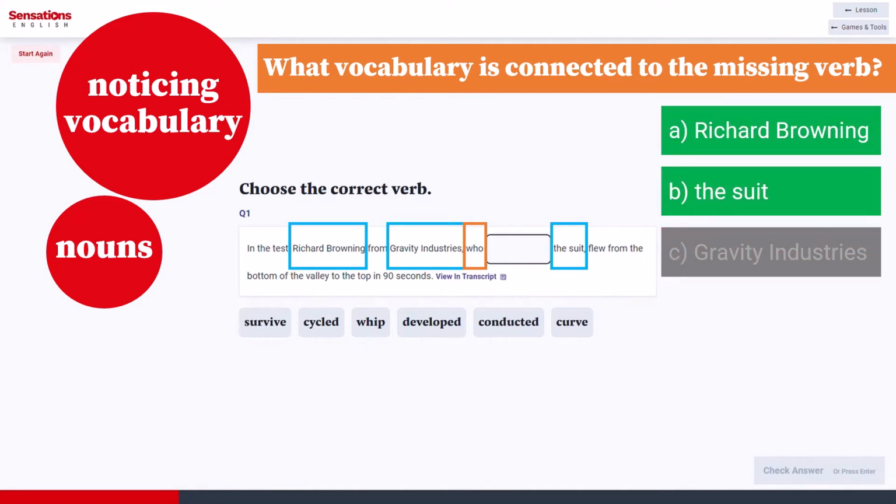Okay, so the answers are A, Richard Browning, and B, the suit. The suit is easy, I think. It's the object of the verb, but who is the person, not the company.